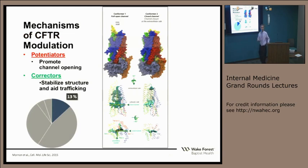Now, the second class of medications that have been developed are what are called correctors. Correctors are molecules that stabilize the three-dimensional structure of the CFTR and aid in trafficking of the CFTR through the cell to the membrane. So this is attractive for a lot of the mutations that either have unstable protein or they don't make protein that even makes it to the membrane. So if it makes it to the membrane and falls off, it can help stabilize, or it can help the trafficking occur.